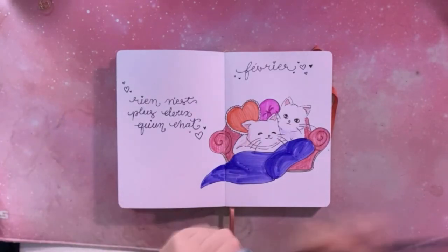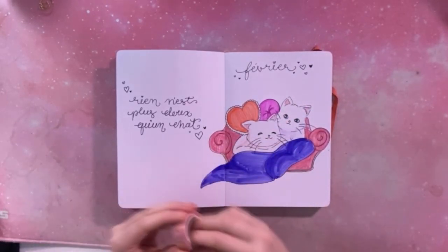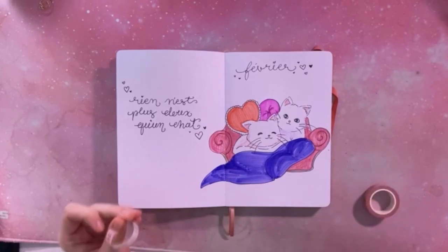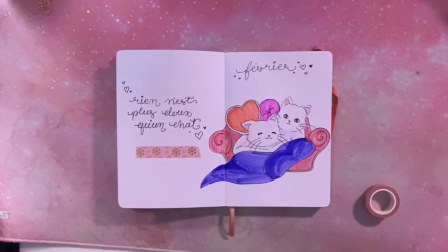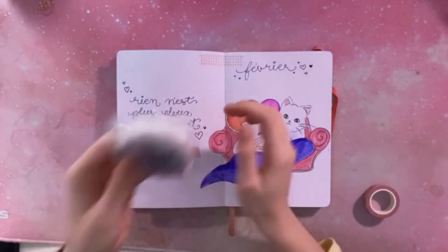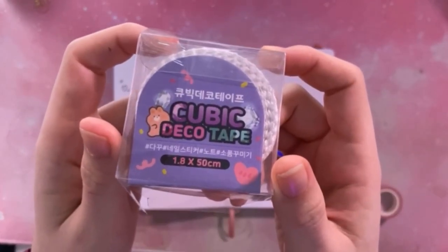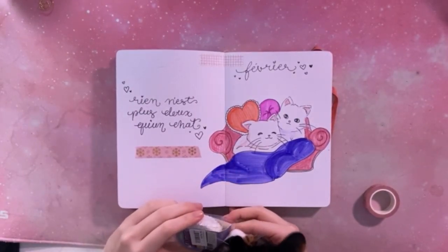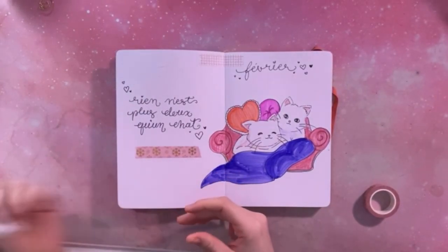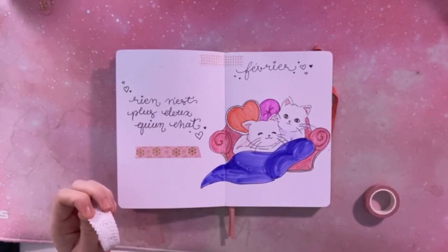I also added a little bit of blue in the eyes of my kitty cats, because if you didn't know, ragdolls, purebred ragdolls, all have beautiful, vibrant, and shiny blue eyes. Oh, and here is the brand and the name of the lace washi tape that I'm going to be using through the whole setup. But yes, they may come in different shapes and shades of blue.